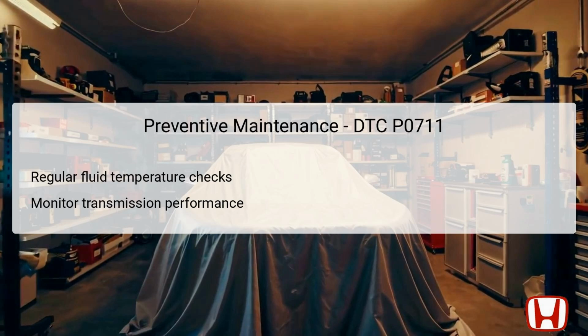Additionally, it's wise to follow the manufacturer's recommendations for transmission service intervals, ensuring that the fluid is changed and the system is serviced timely. Keeping an eye on any warning signals, such as the MIL lighting up or any changes in the shift behavior, can also contribute immensely to extending the lifespan of the transmission and associated components.